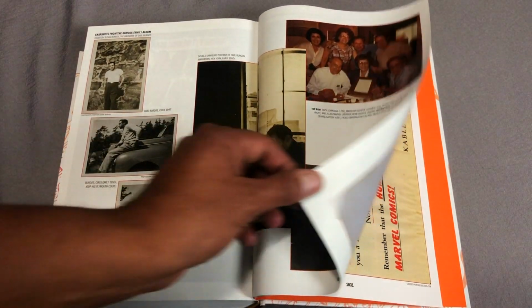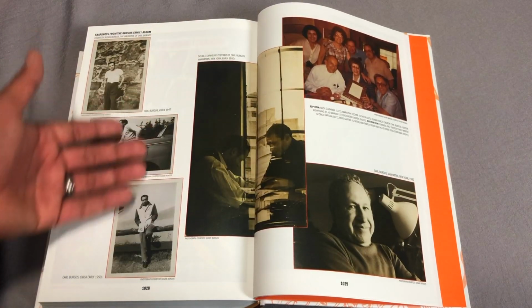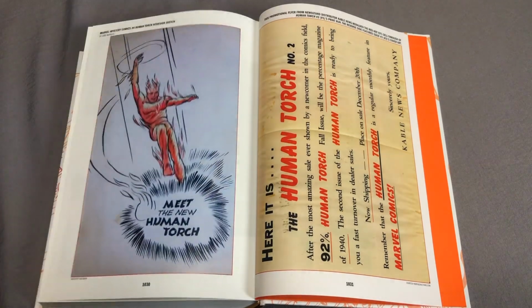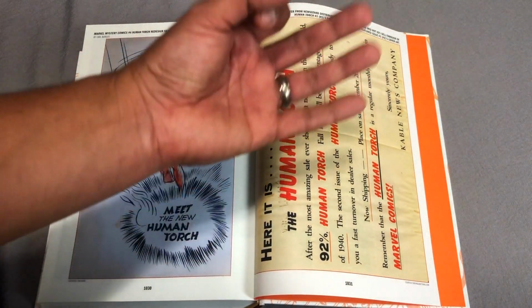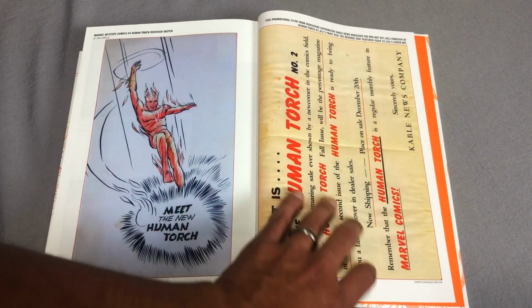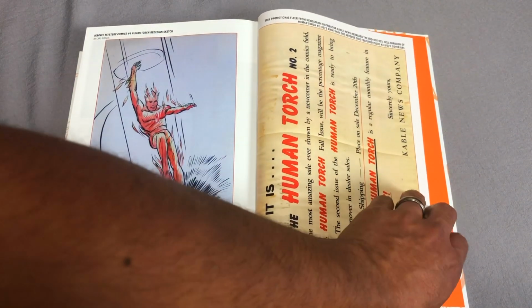So that's really nice that I love finding things like this, like behind the scenes. I wish we could have had some of Steve Ditko, right? So I think there's only 3 known photos of Steve Ditko. Here is a pinup, and this is one of the promotional flyers from the newsstand.